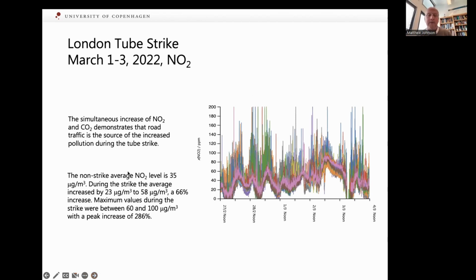We were also able to see the increase in nitrogen dioxide because a lot of diesel engines are being used in London. The non-strike average of NO2 is something around 35 micrograms per cubic meter. That's a very high level to begin with. During the strike, that increased to 58 micrograms per cubic meter, a 66% increase. The maximum values during the strike were anything between 60 and 100 micrograms per cubic meter.